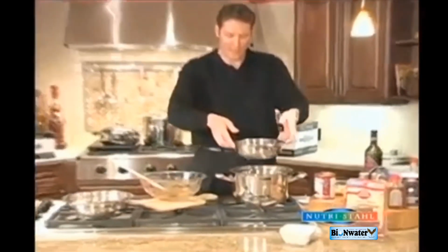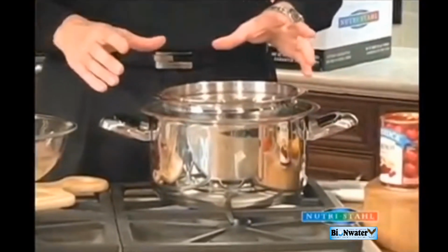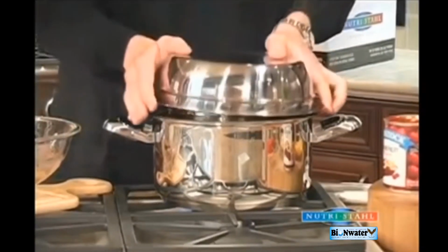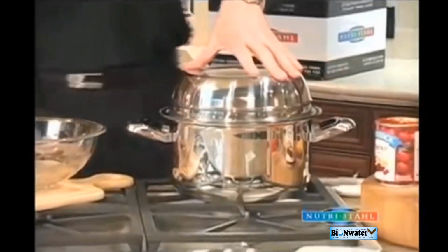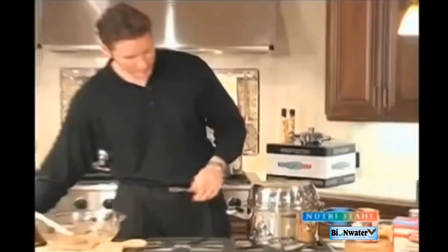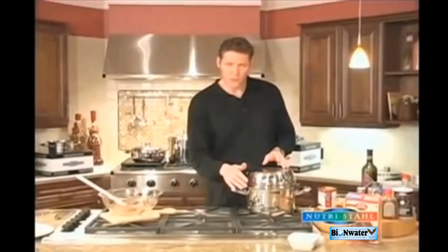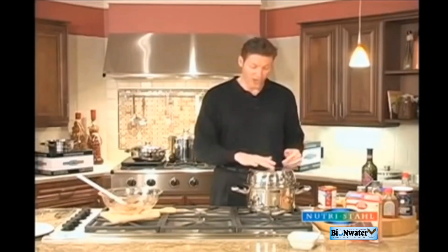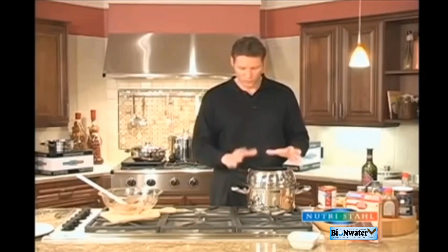Now we're going to set the cake on top of the roast and the vegetables. Very simple. And now we're going to use the larger utility bowl as a lid. Now we're going to leave this on medium high until it just starts to bubble out the sides a little bit, and the lid will start to float. It'll be hot to the touch right in the center. So we're just going to leave this go.